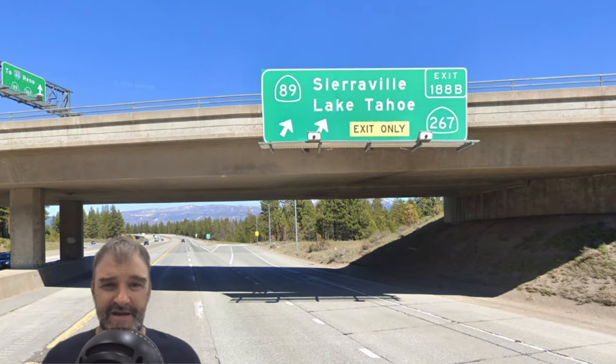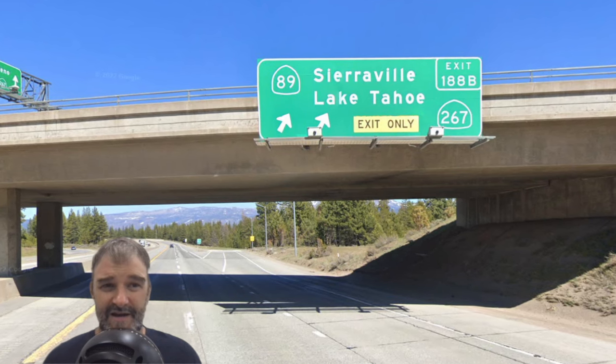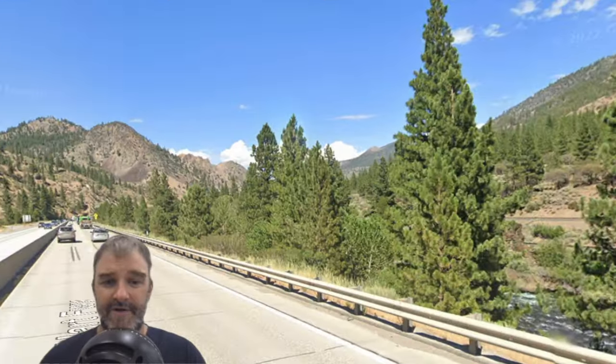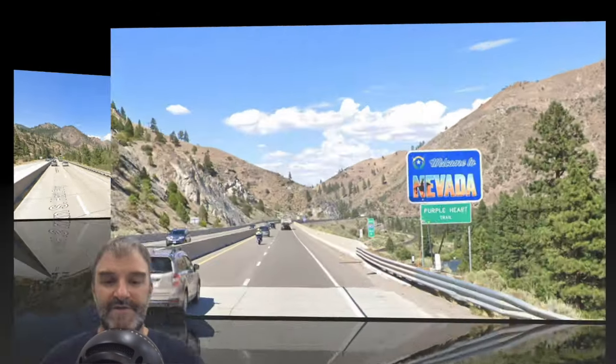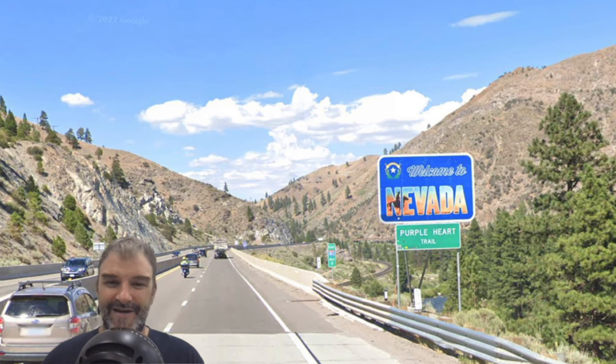So this actually is as far as I've been on 80, because the one time I was in this section, I did come from Lake Tahoe, so I took this road onto 80. Pretty nice scenery here in the Sierra Nevada mountains. We see the Truckee River just alongside of the road there. Welcome to Nevada, where apparently trees are against the law. Good to be back in Nevada though.